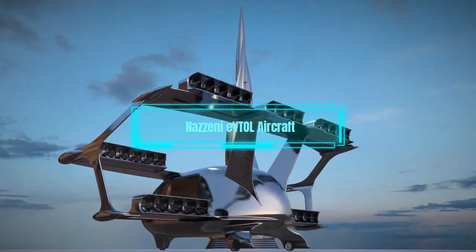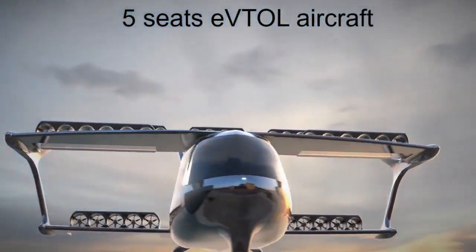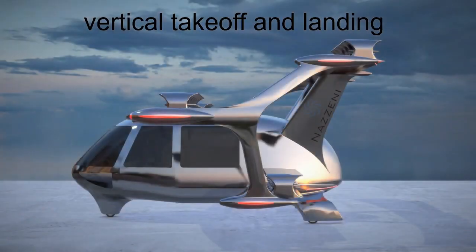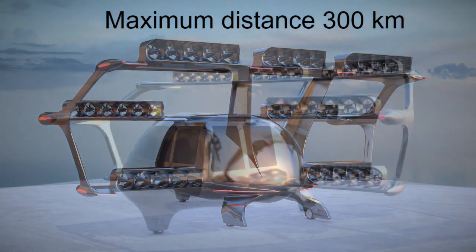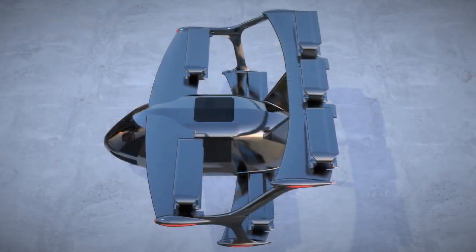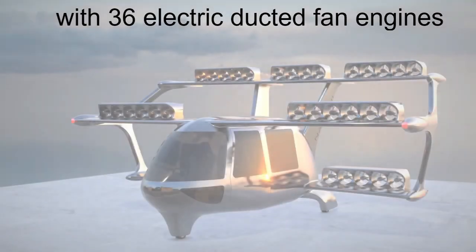Nazzeni eVTOL aircraft. Imagine driving a sleek and spacious electric car that can go 300 kilometers on a single charge. That's the vision of the second project, a futuristic 5-seater that is still in the design phase. The innovators behind this project are eager to talk to anyone who wants to invest in their dream. They have also shared a stunning video from China's biggest drone show, the Shenzhen International U8 Expo.